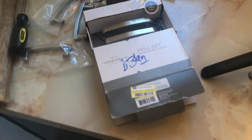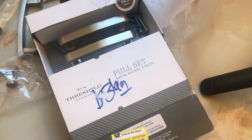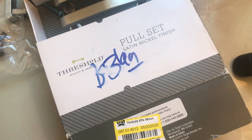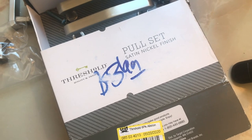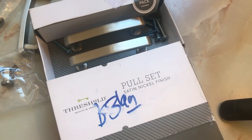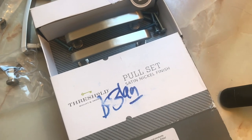So this bathroom didn't have any handles on the cabinet doors, and I'm really excited. We found these. It's a set of 6. We only need 3. At the Goodwill for $3.49. And they fit perfectly, which is, I mean, lucky.